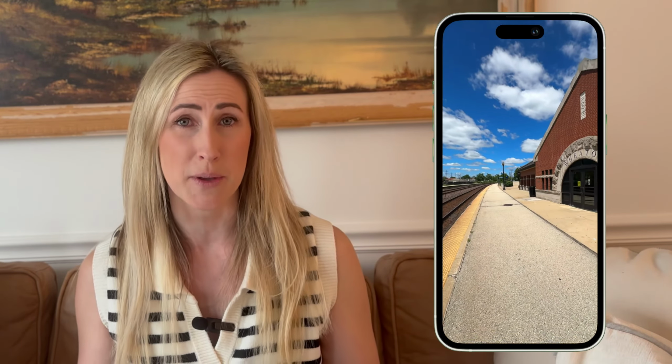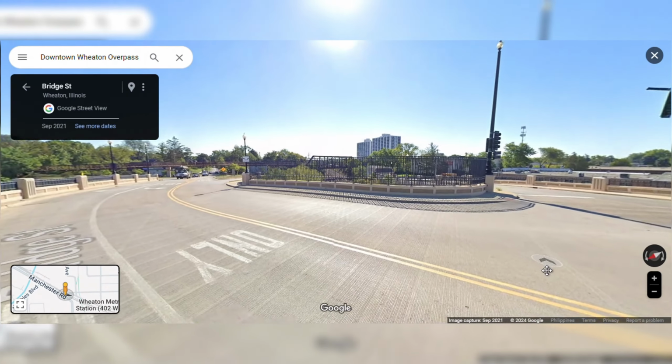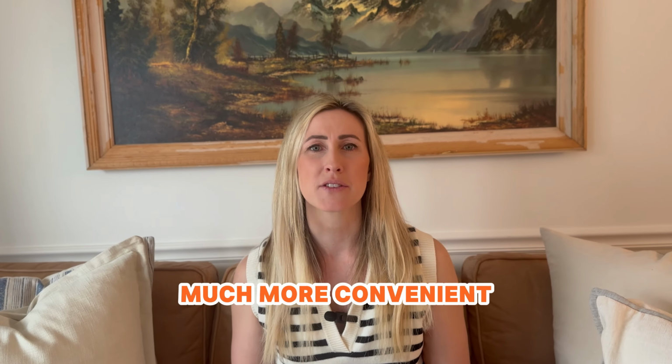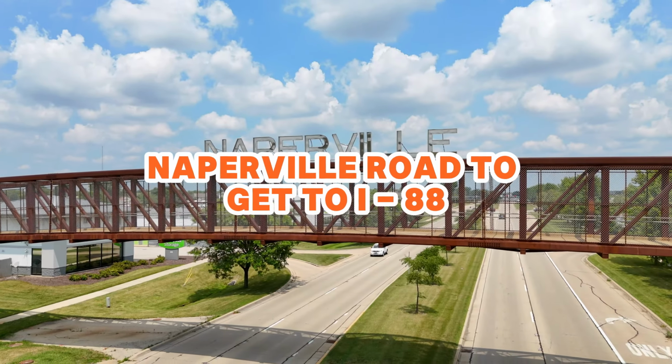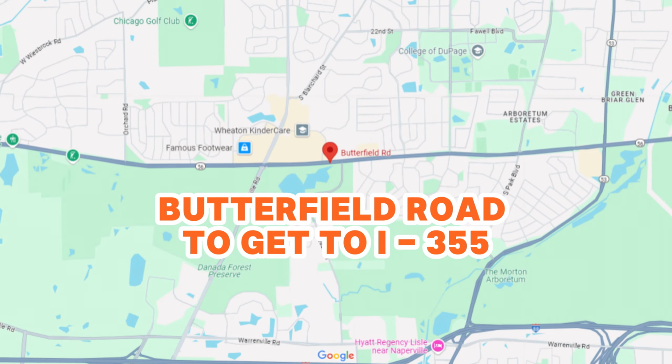There are frequent trains that run through downtown Wheaton that can really throw a wrench in your commute if you're short on time. There is one overpass on Bridge Road, but it will still most likely take you extra time to go that way. South Wheaton is much more convenient to reach these major highways by going directly down Naperville Road to get to I-88 or taking Butterfield Road to I-355.